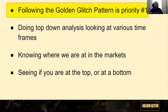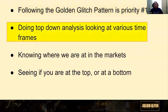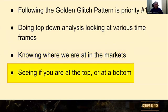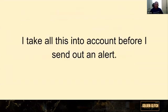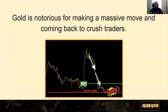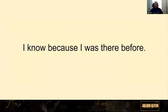Following the golden glitch pattern is priority number one. Doing a top-down analysis, looking at various time frames. Knowing where you are on the charts. Seeing if you're at the top or the bottom of structure. I take all these into account before I send out an alert. If you just push a button because you think it's going to go up, you'll probably be in trouble. Gold is notorious for making a massive move and then coming back and crushing traders. Ouch. I know this because I was there before.